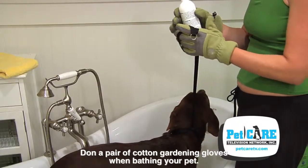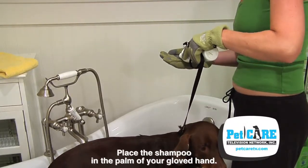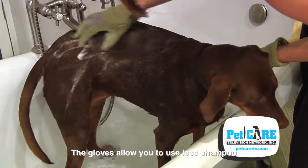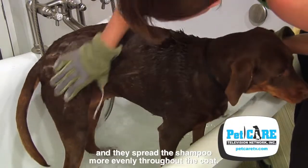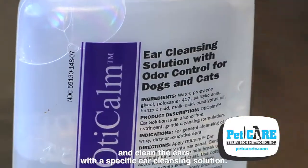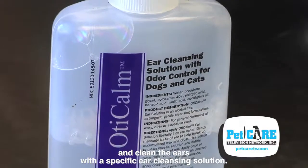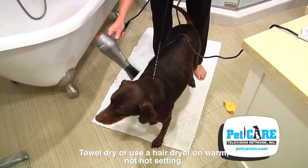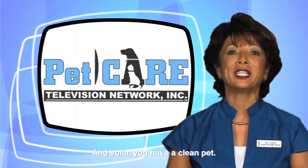Don a pair of cotton garden gloves when bathing your pet. Place the shampoo in the palm of your gloved hand. The gloves allow you to use less shampoo and they spread the shampoo more evenly throughout the coat. Rinse thoroughly with warm water and clean the ears with a specific ear cleaning solution. Towel dry or use a hair dryer on a warm, not hot setting. And voila, you have a clean pet.